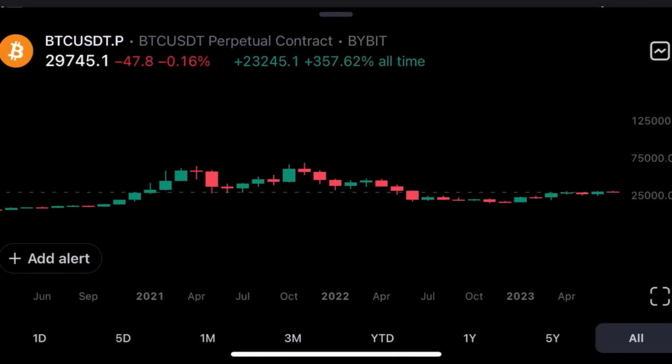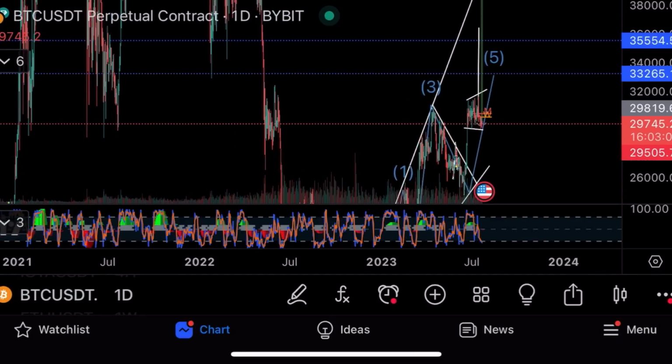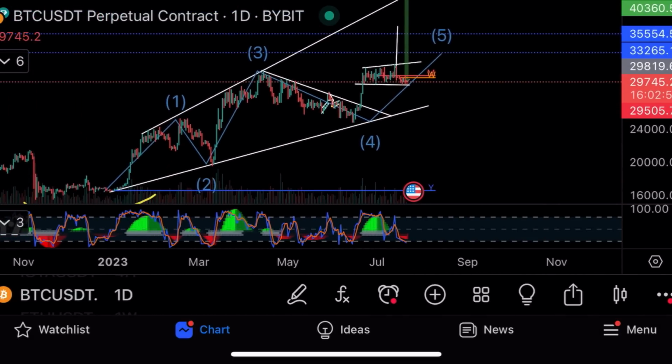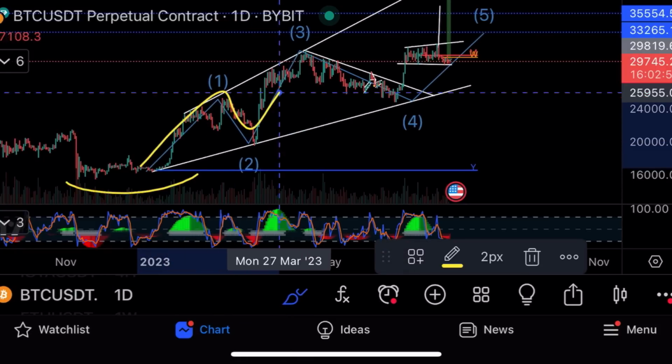But we knew that after this run, we were coming to resistance. So now it's heavy resistance. I'll check out the Nasdaq after Bitcoin. So we've got Bitcoin. This is the long term. We've been in this trend line. You can see Bitcoin climbing in this channel.